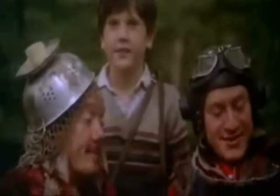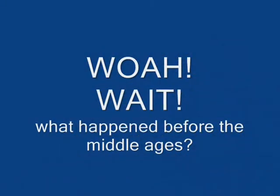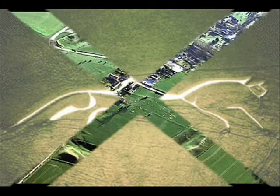In the Middle Ages. This image is of a horse that was made during the Neolithic Age, before the medieval period. It was made by scraping the topsoil and vegetation off the surface to reveal the chalk underneath.